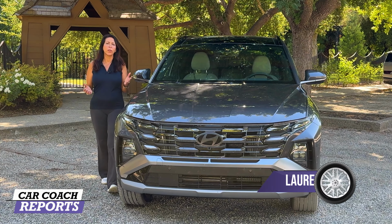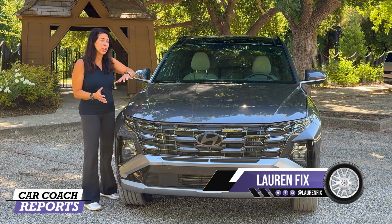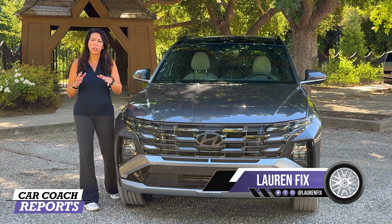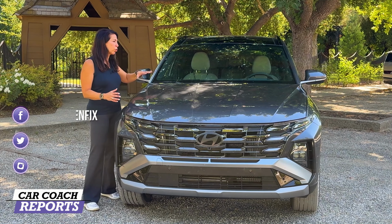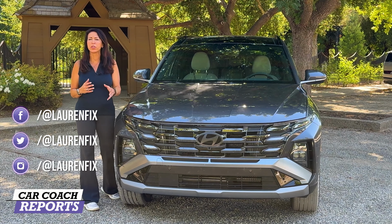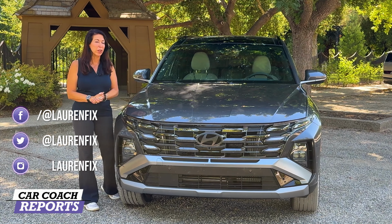This is the 2025 Hyundai Tucson. Now there are a lot of changes for 2025, not just on the exterior, but on the interior. There's additional safety, there's new powertrains, and some new trim levels. We're going to go through all of this, and in the end, we'll give you our pros and cons, as well as the pricing, and then we'll talk about the competitors as well, so stay with us.